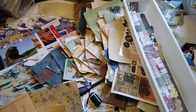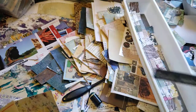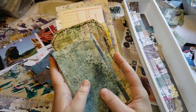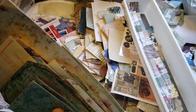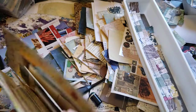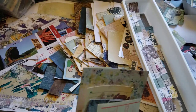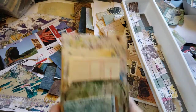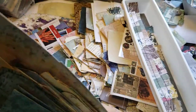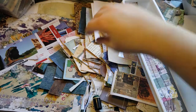Let's see. Oh, I do have a little thing with little stuff there. Alright. So I have a lot of tag bases that still need to be decorated. I've been kind of frozen on making tags for some reason. Not making tags. The making of the tags is easy. The decorating of them is not so easy for me. Can I just give them to you guys? You decorate them and then send them back.